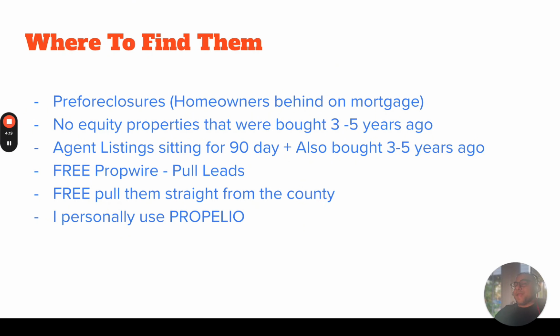So, extra strategies. If you do pick up one of these properties subject to, you can always wholesale them, but be cautious, because remember, you are giving your word to the homeowner that you're going to be taking over and making those payments. So if you wholesale it to a random person and they stop paying, they're going to come back and haunt you. So just be careful who you sell it to. I personally sell them to a handful of people that I've done business with for a long time.